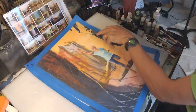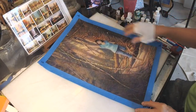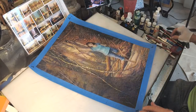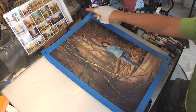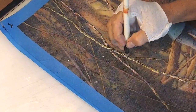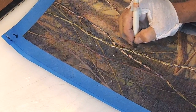Is my log dry? Yes, it is. 1, 2, 3, 4, 5, 6. Oh yeah, that's fun. Now it's a little bit washed out to me, a little bit too light, too white. So one of the things I'm going to do is come back to my primary medium, which is, of course, pen and ink.